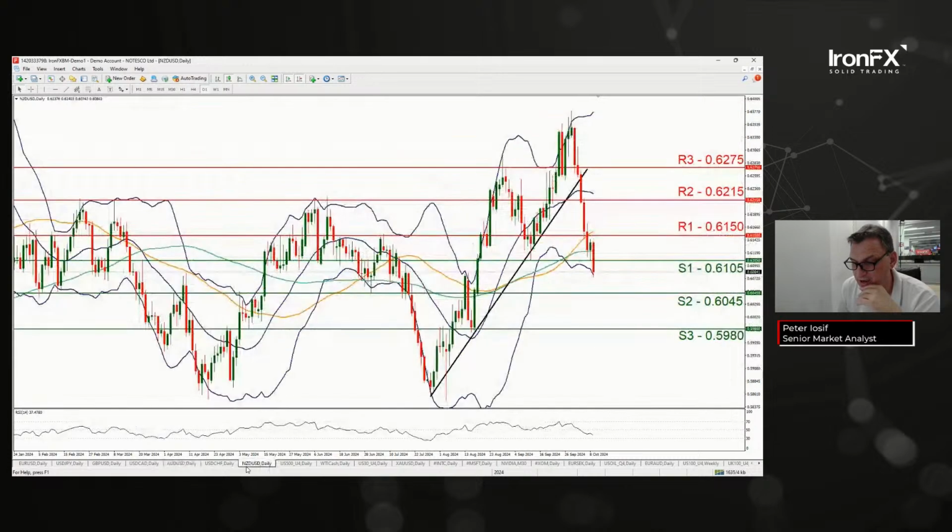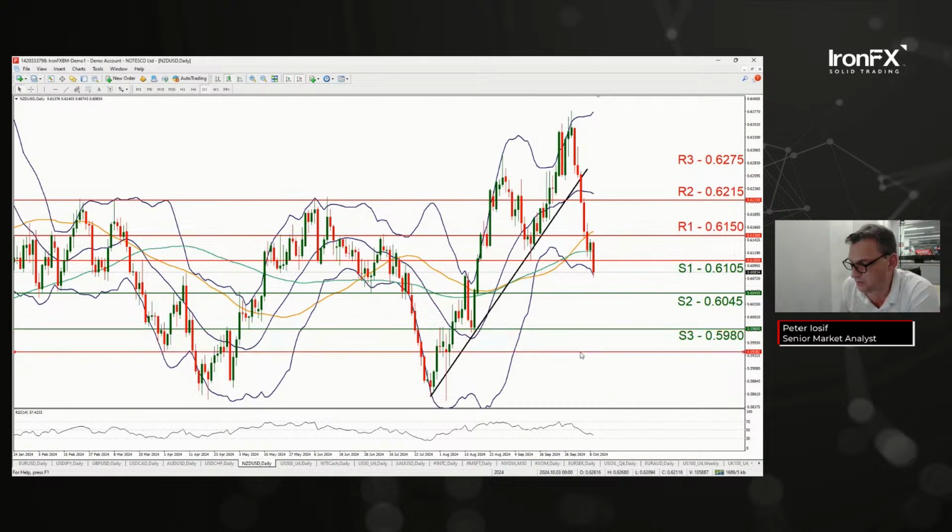We had an interest rate decision by RBNZ, the Central Bank of New Zealand, during today's Asian session. Now, NZD/USD continued to fall during today's Asian session, breaking the 0.6105 support line. Now we have to turn this into a resistance line. That's clear. Now, in its interest rate decision, RBNZ cut rates as expected by 50 basis points. That was more or less within market expectations. That was no major issue.